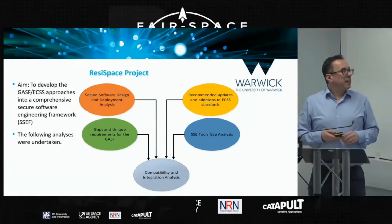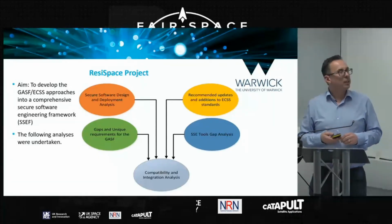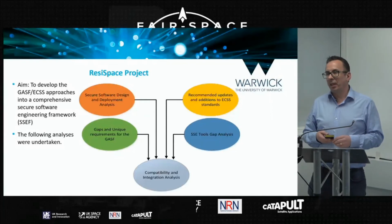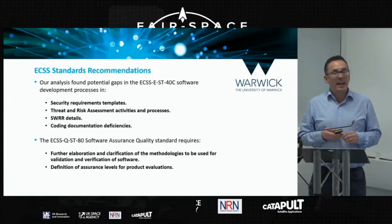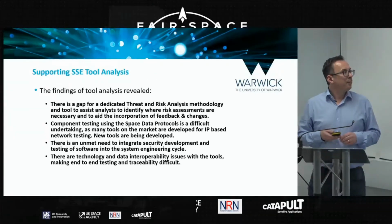I mentioned the ResiSpace project and the work we're doing also with SSE for space, Secure Systems Engineering for Space, where we've worked with the European Space Agency to look at what recommendations are needed and what standards are needed to engineer secure systems. So what we found is a number of gaps in the software development processes around security requirements templates, the threat and risk assessment activities and processes, and others such as documentation deficiencies, for example. And we made some recommendations about what was required.